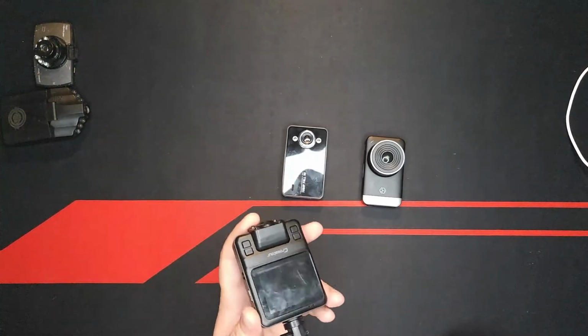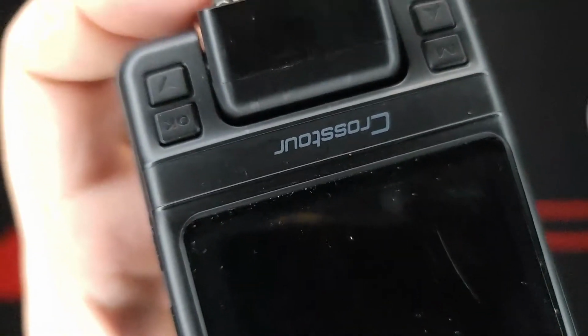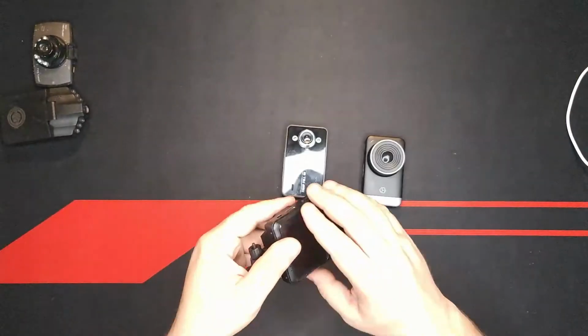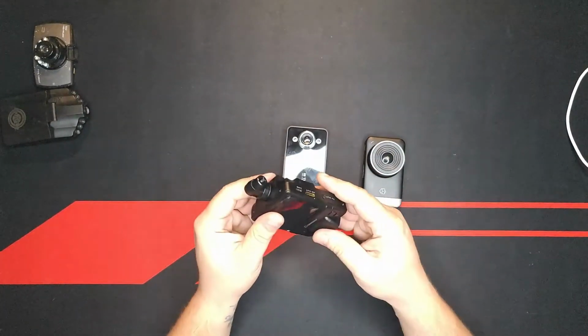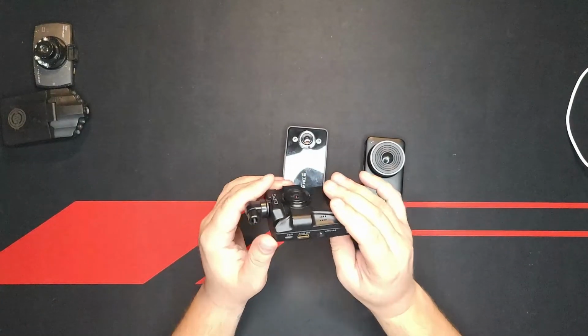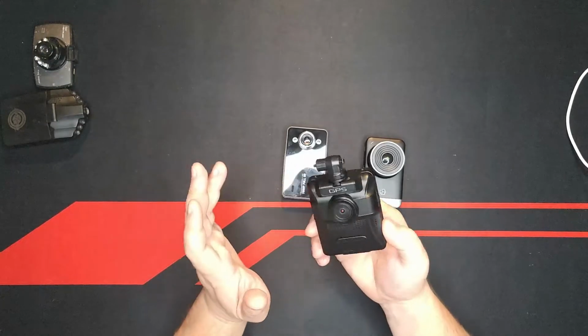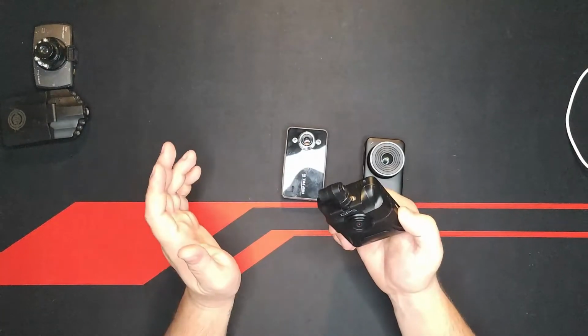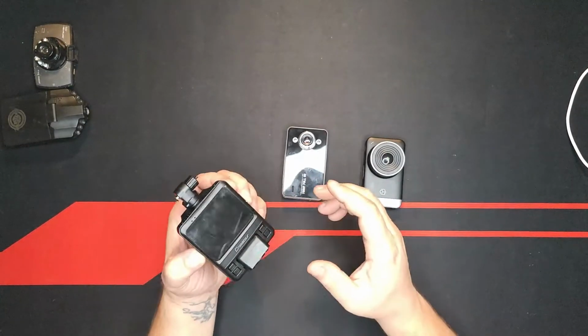Third one, CrossTour. To be kind of fair with them, it's not the worst camera. This is not the absolute worst camera, but it's not worth the money you will pay for it. It's around $60 most places. I don't know, maybe you've seen it cheaper, but I haven't seen it any cheaper than $60.